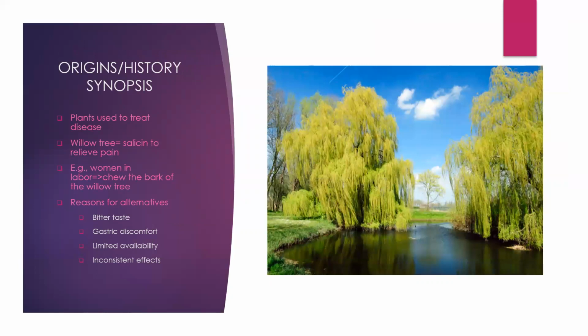Okay, so just a brief history in general. At least 2,000 years ago, people have used plants to treat different types of diseases, more notably the willow tree. There was a chemical in the willow tree called salicin. It was used to relieve pain. The book gives an example of women who were in labor. They would chew on the bark of the willow tree to help with pain and to also induce labor.